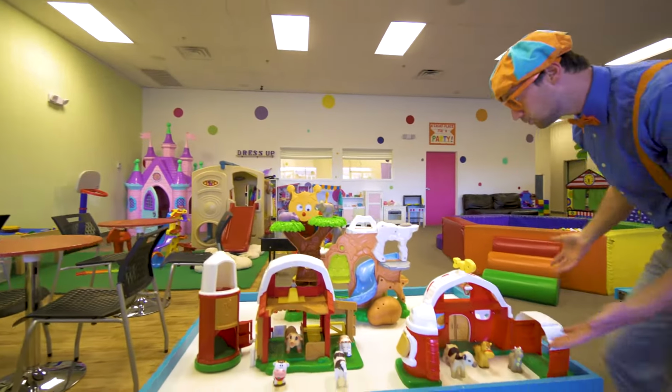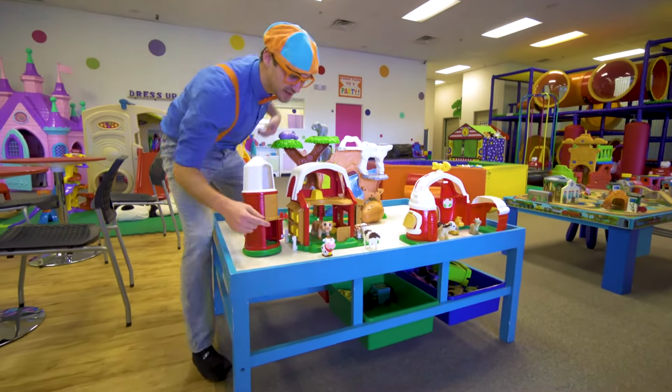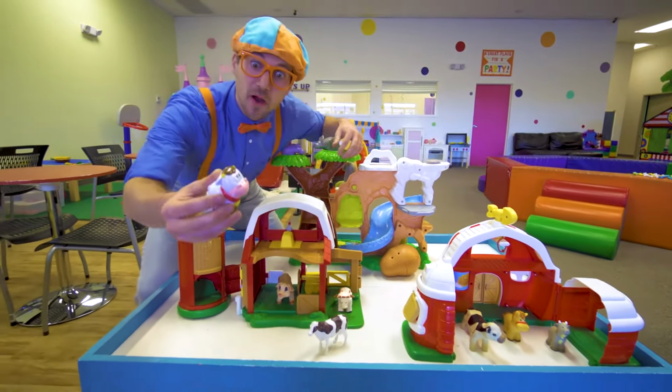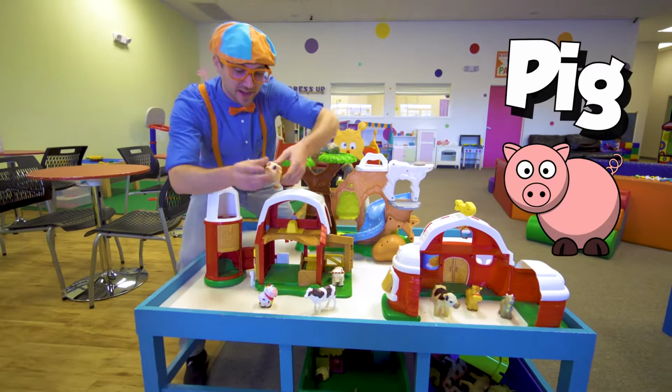Whoa, look! Oh, wow, some farm animals. Ooh, a cow. Moo. Ooh, another cow. Moo. Ooh, a pig.